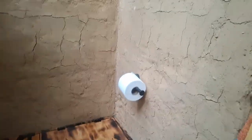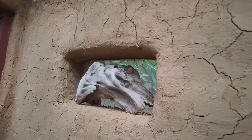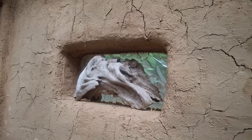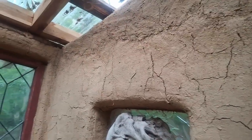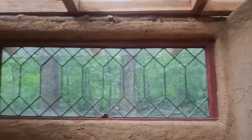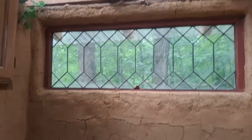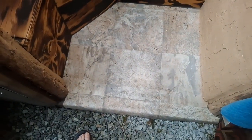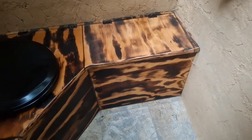Here, toilet paper. And this is that window that you can see from the outside that is a salvaged serving dish. And that little piece of driftwood came from Wyoming, which is where I'm from. And then this is another salvaged window that I just love the leaded glass, so I couldn't resist it. The tile, or the vinyl, it's not tile, was salvaged. It's just free, like an offcut. So that's in the hovel as well.